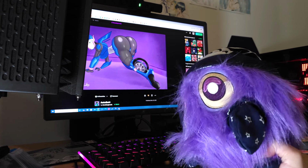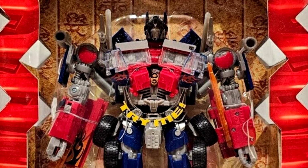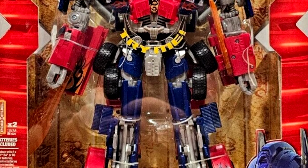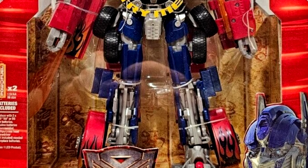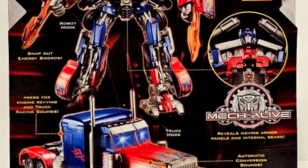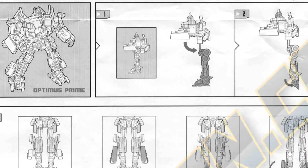Okay, so a quick little story time. My younger sister once got a Revenge of the Fallen Leader Class Optimus Prime for Christmas. I want to say in 2010. Really cool toy, but I had the job of transforming that thing, and it was an absolute hell to transform. It was fiddly, awkward, and just a nightmare. The box said ages 5 and up? That's insane. It was like a masterpiece figure.